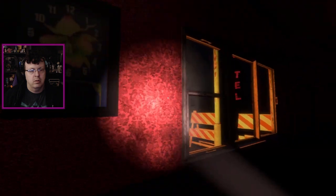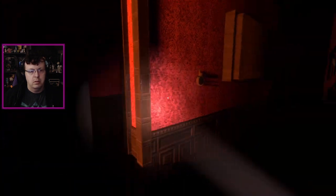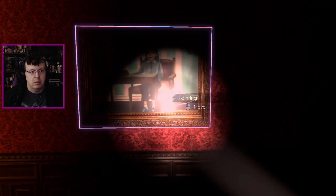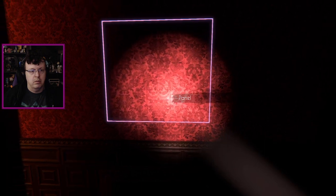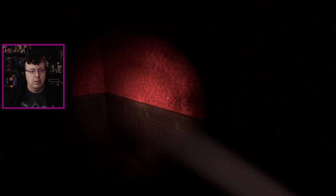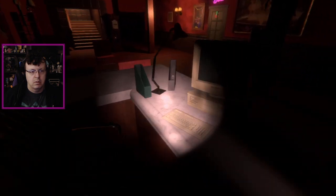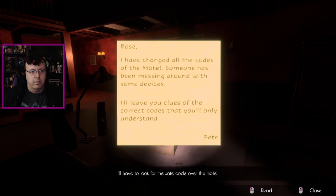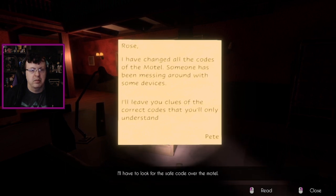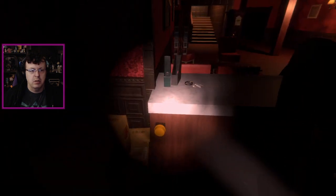Clock is at like 9:06 or something like that. Welcome to the motel. Okay, desk is probably back here. Oh, that's easy. That's the safe. Daddy needs a code. Poster. Change all the codes of the motel. Someone's been messing with around with some devices. I'll leave you clues of the correct codes, only you'll understand. All right, thanks, Pete.